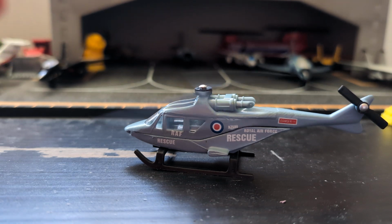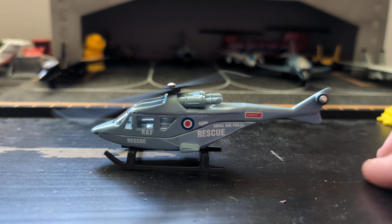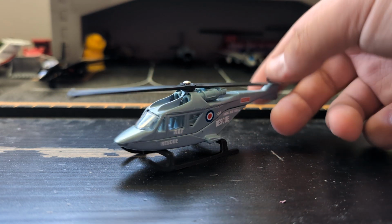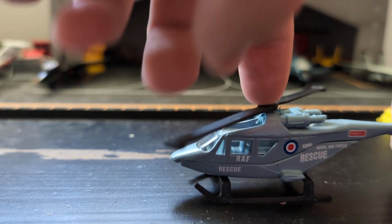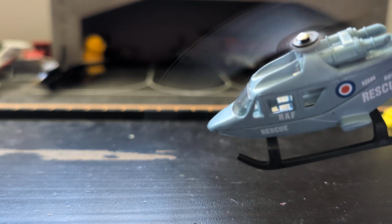So this one I will put on the carrier with the Royal Navy Phantom, the carrier that you saw in the previous video where I set everything up. Yeah, the rotor's nice. It spins really well. It's just a bit loose up here. That's why you hear the rattling. But other than that, it looks pretty cool.